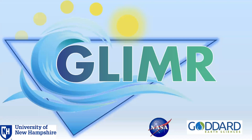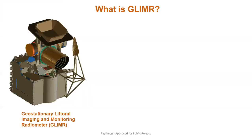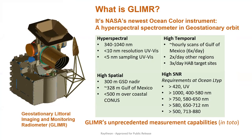Thank you so much. Yes, so I'm going to talk about a new EVI, a new Earth Venture initiative that has been funded or is in process. The idea here is to build an instrument that will be a geostationary satellite, which means that we... Oh, sorry, that didn't work. There we go. So Glimmer is a geostationary satellite that can measure ocean color with very high spatial and temporal resolution.